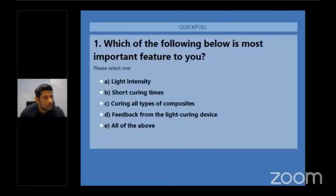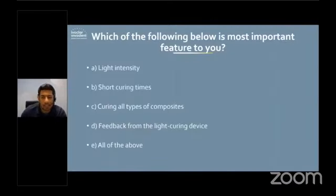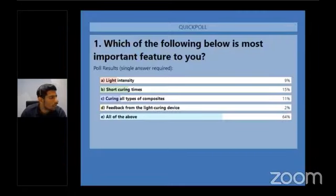Great, some of you are getting involved already. Okay, right. Thank you for taking part. I'm just going to share the result. There we go, let's have a look. Can we see that? All right, so the majority of you would like everything, you look at all the criteria.